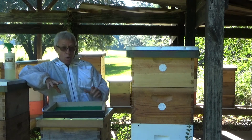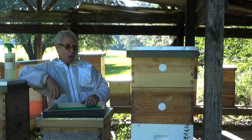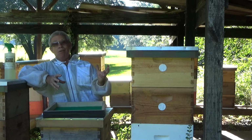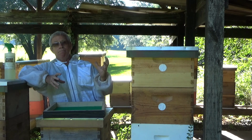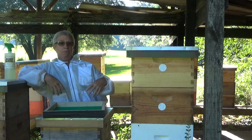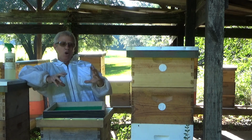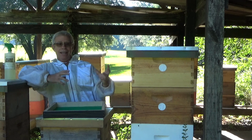Well, as we're going through our honey supers, we have to separate out the boxes that have had brood laid in them and the ones that haven't, just the honey boxes. Because the boxes that had brood laid in them are the ones that moths will come in and start laying in.